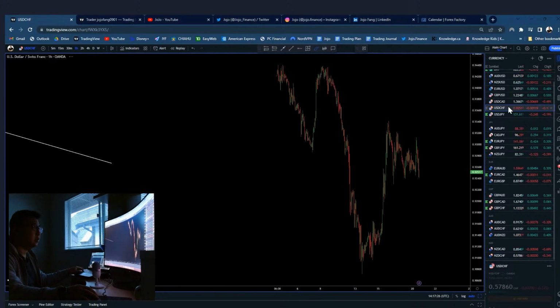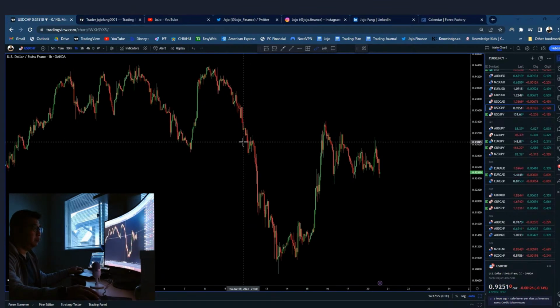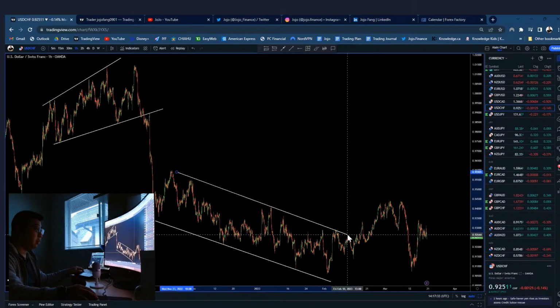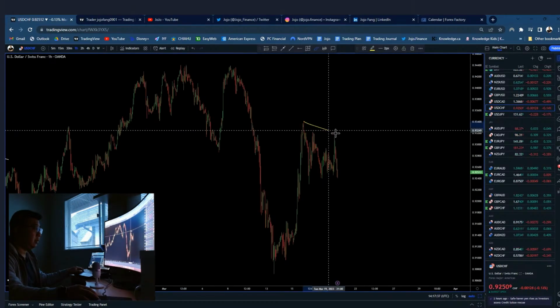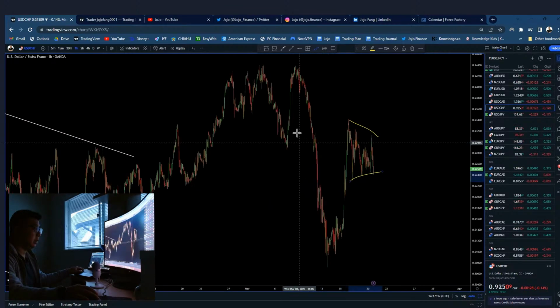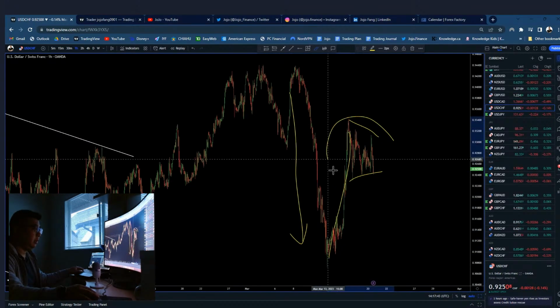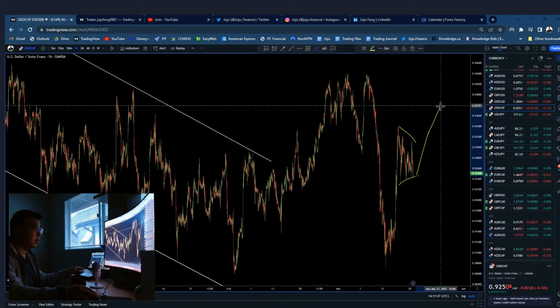Let's look at dollar Swiss. Someone mentioned dollar Swiss as well. Not too much in my opinion. If I'm looking at this lower time frame, there's something going on here, right? It looks like a bearish move down, bullish reversal, and then looks like a bullish continuation. So perhaps this is something that could continue moving higher.